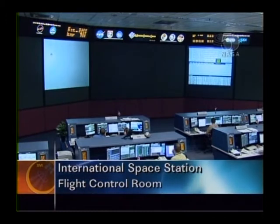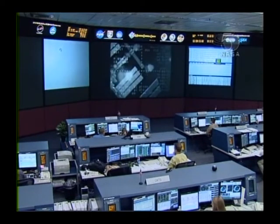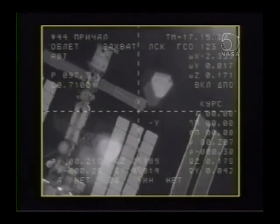Good morning. This is Mission Control Houston with live coverage of the docking of the Progress 28 unpiloted cargo carrier to the International Space Station. Progress 28 is close to within about 200 yards of the International Space Station and has begun a fly around that body. The approach to the station has gone smoothly.